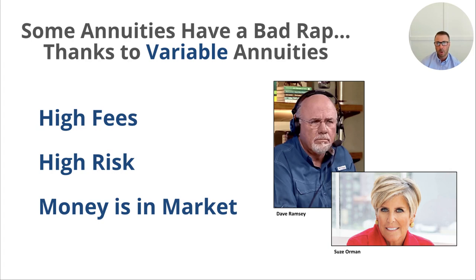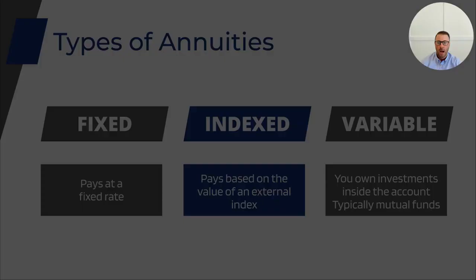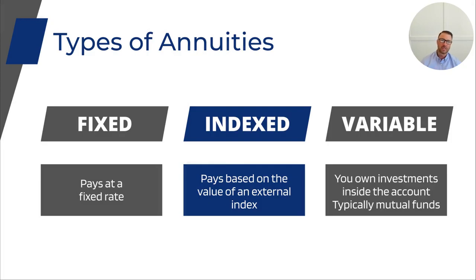So unfortunately, most financial advisors mainly deal in variable annuities, and that's where they get that bad rap. Why? Because they still have fees. They have high risk because it's still in the market. Those two main reasons are why fixed index annuities have become so much more popular in the last decade.